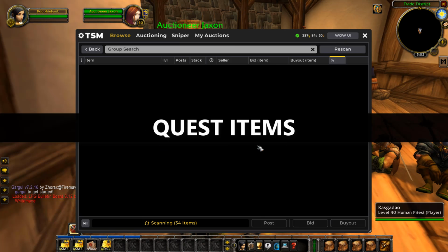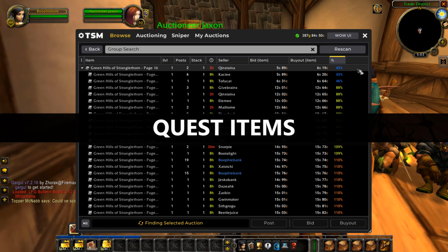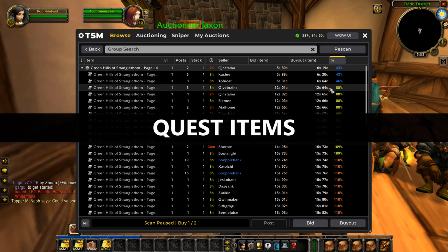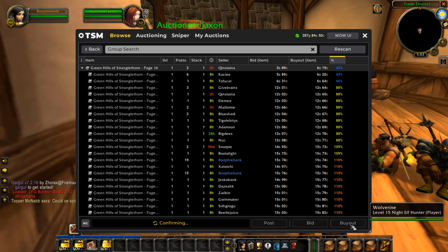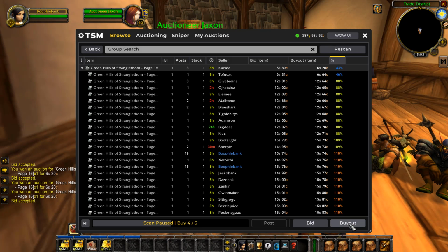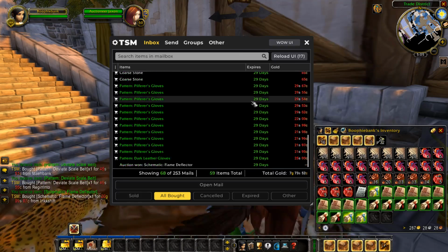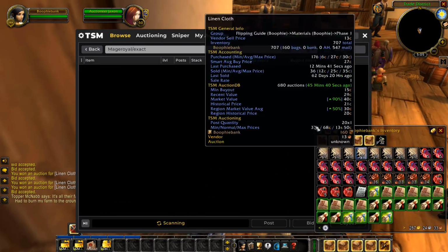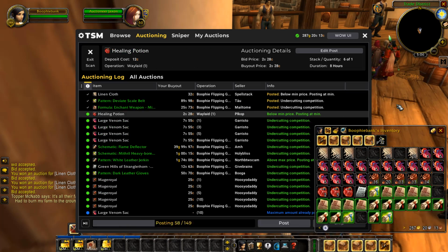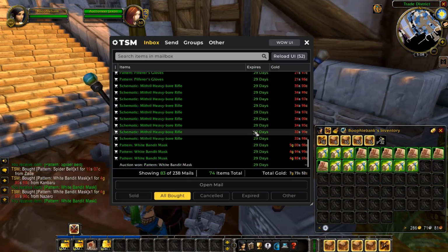Now, the main new thing that has been extremely good since this update is flipping quest items. Especially these pages right here. These have been flipping really good for me, buying them under 10 silver each and selling some of them for a couple gold, a bunch of them for 50 silver up to 1 gold, and they sell very quickly. And usually when you sell one, you sell multiple of them, because people need more than just one of them to complete the pages.